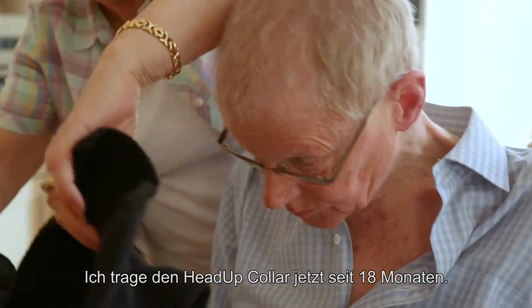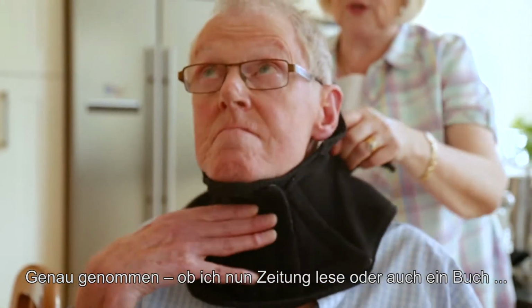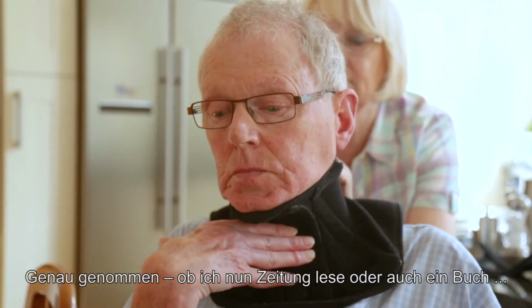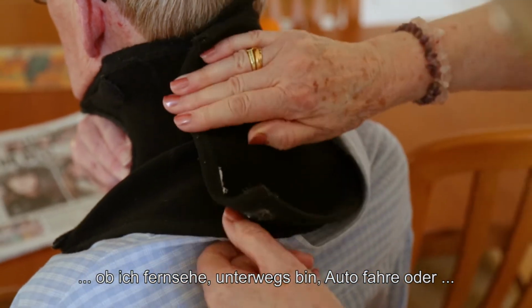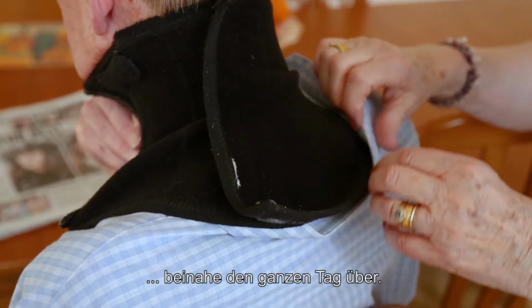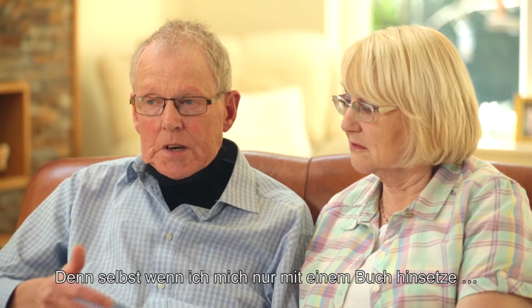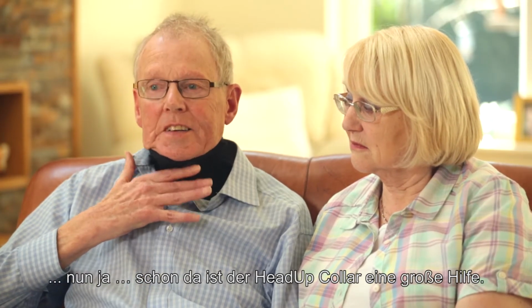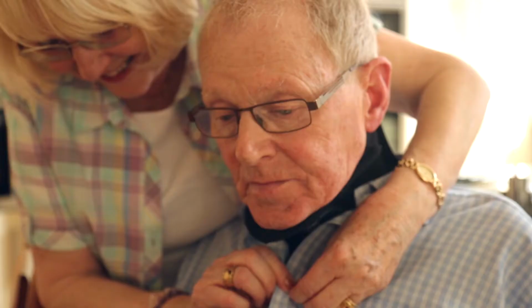I've had the collar for about 18 months. Whatever I'm doing, whether I'm just reading the newspaper, reading a book, watching TV, out and about, driving, whatever it is, I wear the collar really most of the day. Because even if I'm just sitting reading a book, that little bit of help makes all the difference.